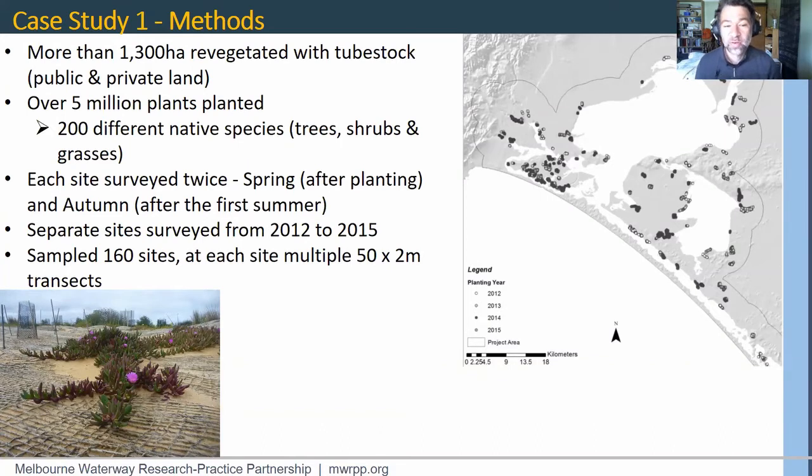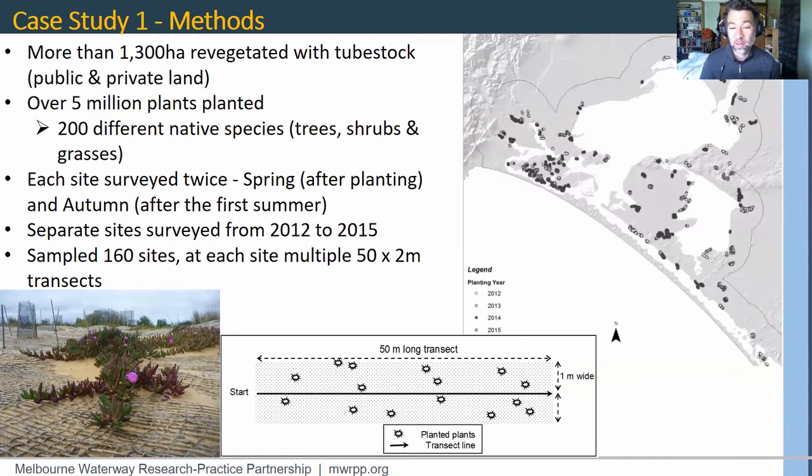Each site we surveyed twice: first in spring directly after planting, and the second time in autumn after the first summer. We looked at sites from 2012 to 2015, and overall we sampled 160 sites using 50 by 2 metre transects, with multiples of these at each site. We'd go along, identify all the species in the plot directly after planting and count them, and we'd do the same after the first summer.